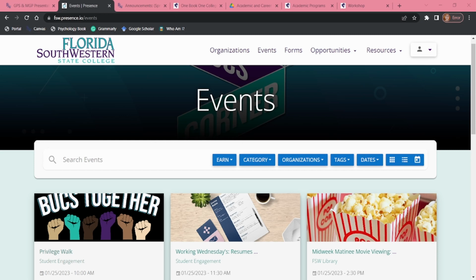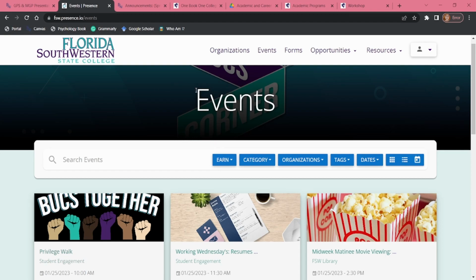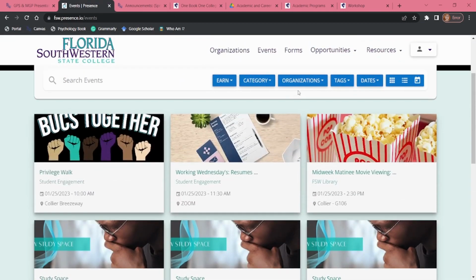Then we have our OBOC. OBOC is One Book, One College. I would describe it as a campus-wide reading experience for the whole FSW community each academic year. This year's OBOC is David and Goliath. You can find events for that also in your Bucks Corner. I believe the next one is the 26th, so you'll find them right away. You can also find them through tags and categories as well.